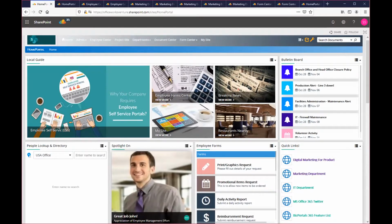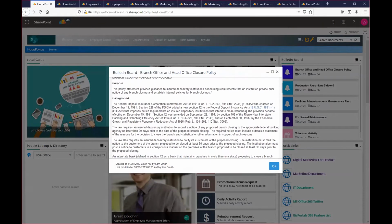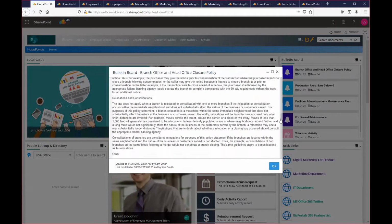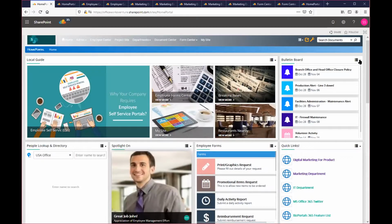So let's start with the information distribution. There are several parts that allow you to do that. For example, this is a bulletin board, and here you can post items, which may be alerts, which may be news items, and which may be just some article that you want to share with people. And you can add content very easily.